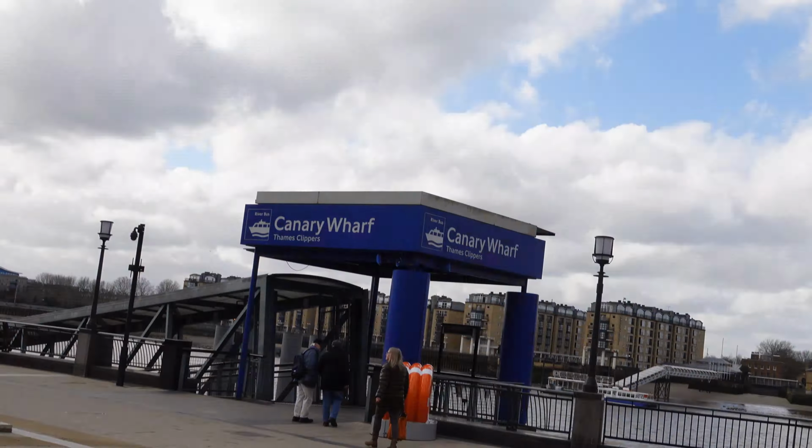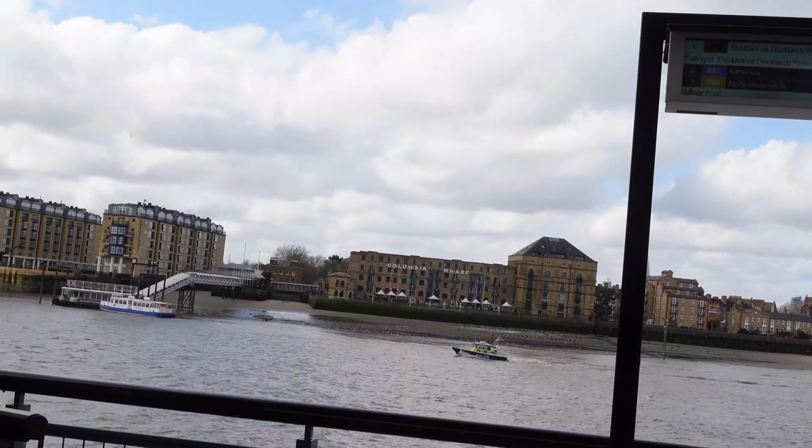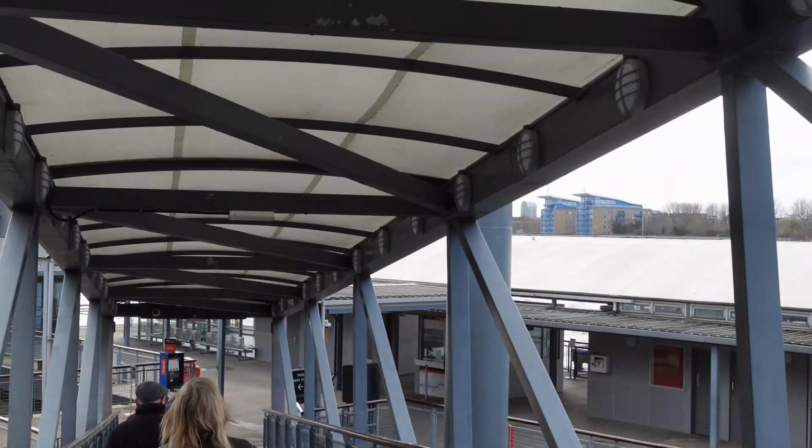The whole journey we're doing today, you can do it on either an Oyster card, or alternatively, if you've got a contactless debit or credit card, you can use that, but you must remember to tap in and tap out for all of the different places as well. So let's go down to the pier.